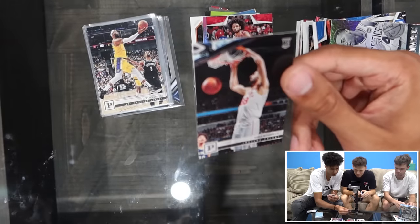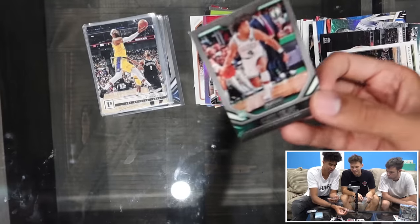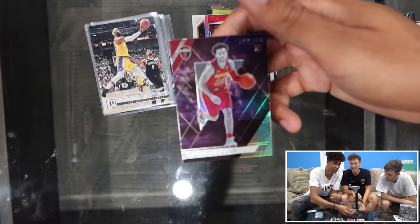All right, I gotta pull some heat. My last two were not the greatest. All right, we got a rookie Goga. Man, this is a rough pack, bro. Nas Reed. Carson Edwards, a Darius Garland. Oh, you got some heat at the end, Darius Garland.